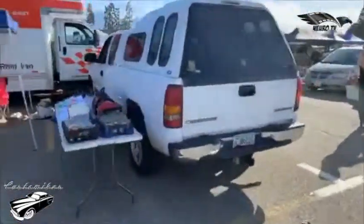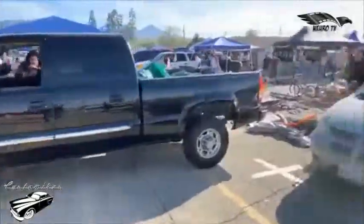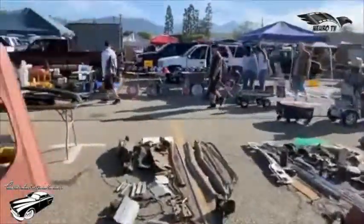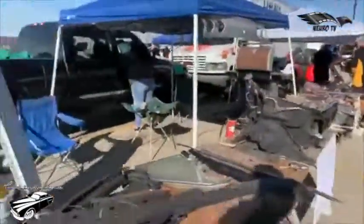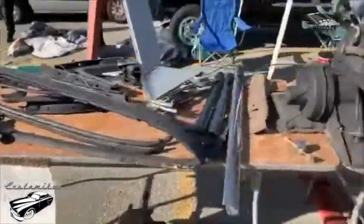We're gonna walk up, see what's on row 7 as we head back towards, if I can get through here. I'll sneak through here. Oh, look at that. How you doing? Convertible parts. There's a little top, what's it for? Doesn't say. Looks like a Chevy.